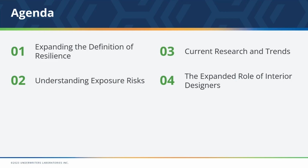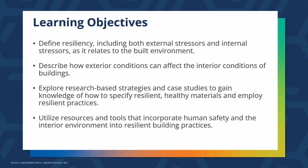Our agenda today will include expanding the definition of resilience, understanding human exposure risk, covering current research and trends, and understanding the expanded role of interior designers today. We have some key learning objectives that will include defining resiliency, both external stressors and internal stressors as it relates to the built environment, describing how exterior conditions can affect the interior conditions of buildings, exploring research-based strategies and case studies to gain knowledge and how to specify resilient, healthy materials, and to utilize resources and tools that incorporate human safety and the interior environment into resilient building practices.